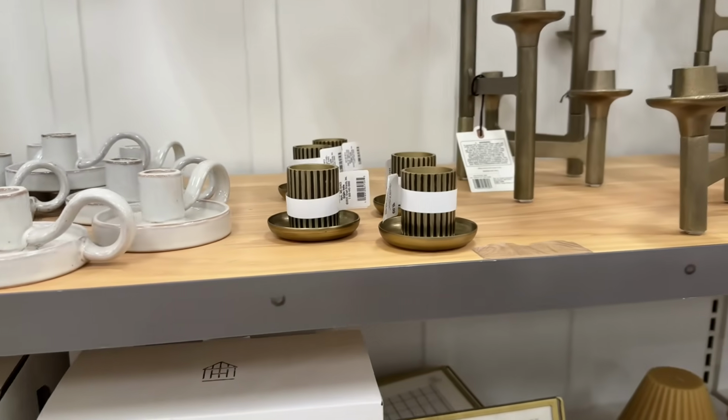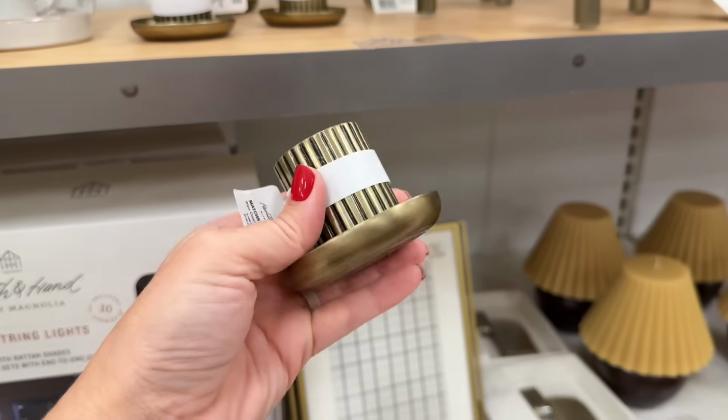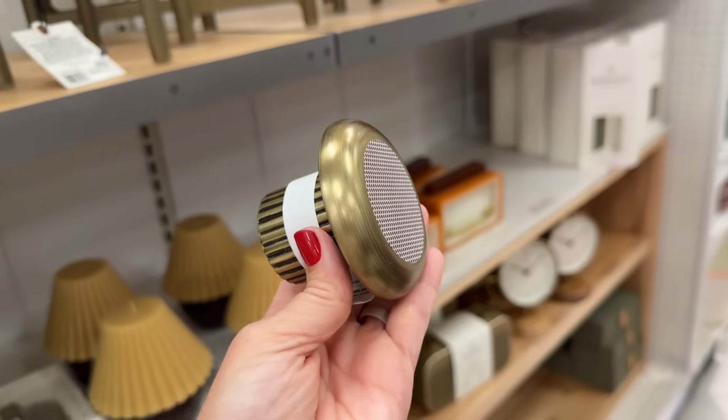I thought these were adorable. I had to have one. It's a little match holder, only $6.99. I felt like that was a good price for it. It has kind of that aged antique brass look. It has a little striker on the bottom so you can strike your matches.